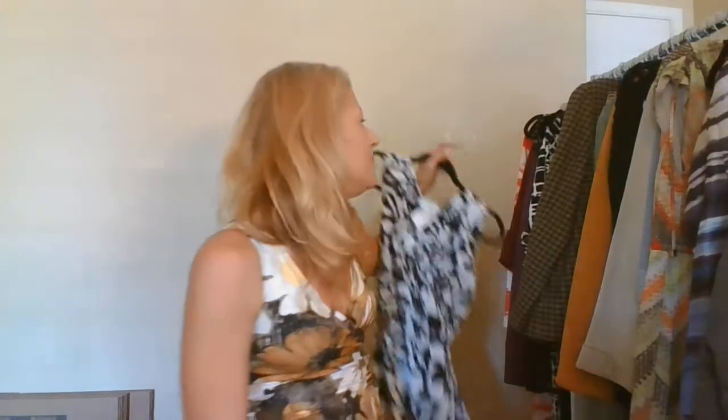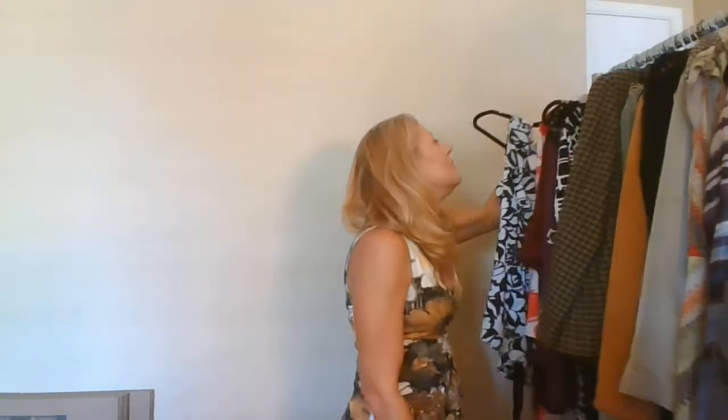Nope, it's 100% polyester. So I will Google this again, and I'm going to put it up front. That might've been a boo-boo, we'll see. Because I do like to send in higher valued items. All right.